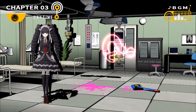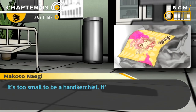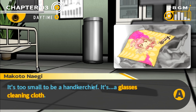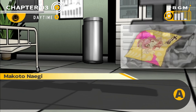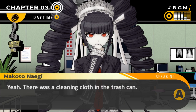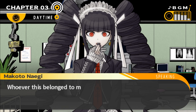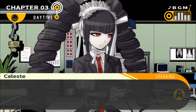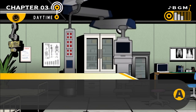I wonder if there's anything in that trash can. Just a normal trash can. Oh, wait, there's something inside. It's too small to be a handkerchief, it's a clean cloth. And it's got some kind of cartoon character on it. It's also covered in blood. Oh. Did you find something? Yeah, there was a cleaning cloth in the trash can. A cleaning cloth? And it's all bloody. Whoever this belonged to must have used it to wipe away some blood. But who could need to do something like that? I haven't the slightest idea. Yeah, me neither. But I think it might be important.